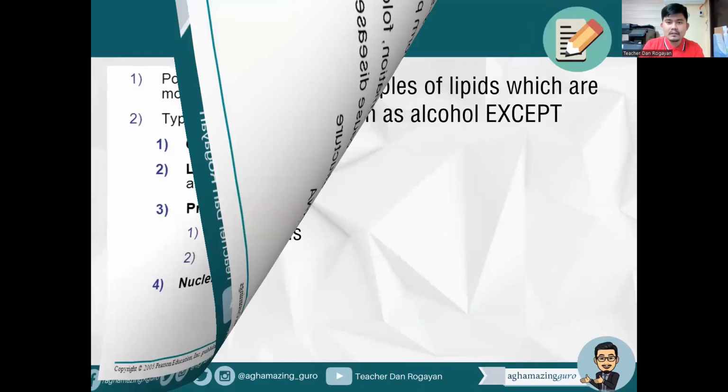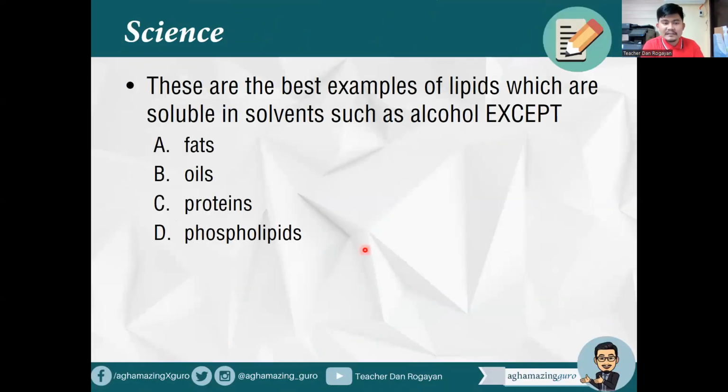Okay? So next question, these are the best examples of lipids which are soluble in solvents such as alcohol, except: A, fats; B, oils; C, proteins; D, phospholipids. These are all part of our biochem. What's your answer, teachers?